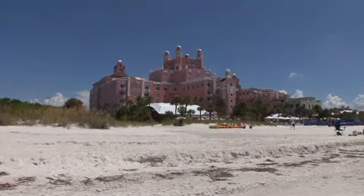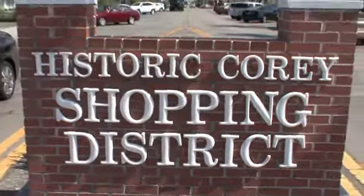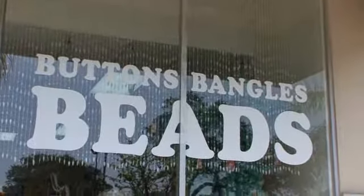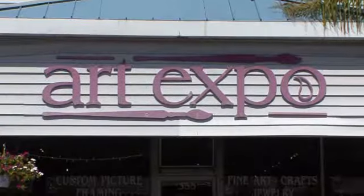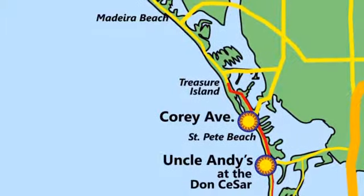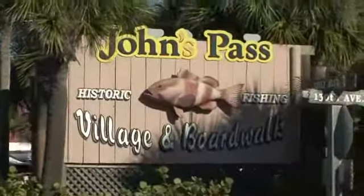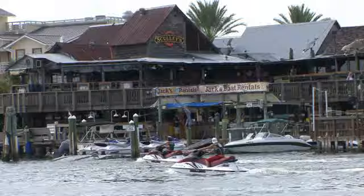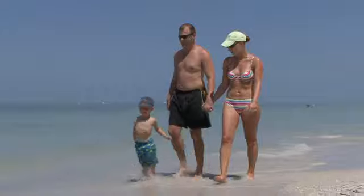Ride a bit further and hop off the trolley to explore the historic Corey Avenue shopping district and find something for all the people on your souvenir list. Here you'll find a diverse collection of locally owned shops, art galleries, and restaurants. A little further north, John's Pass Village and Boardwalk is also an excellent choice for souvenir shopping, dining, and water recreation.